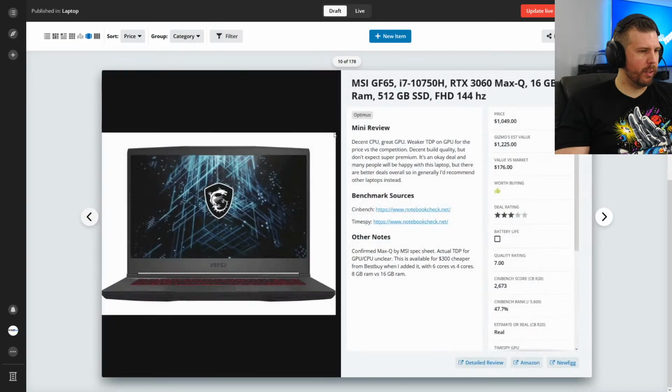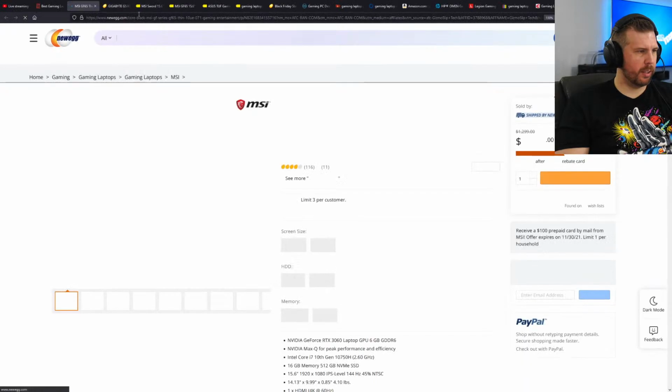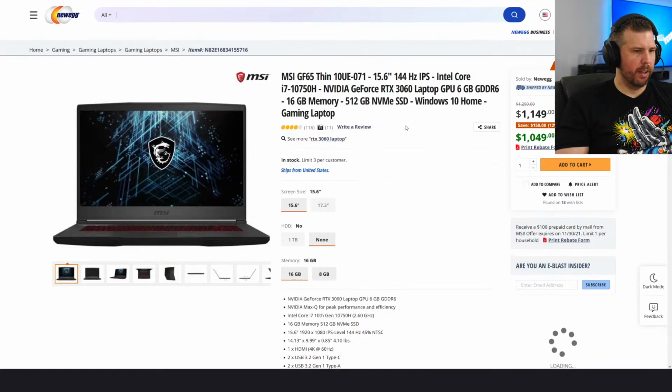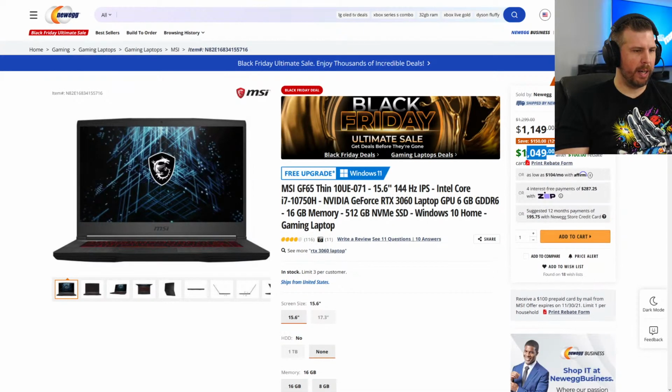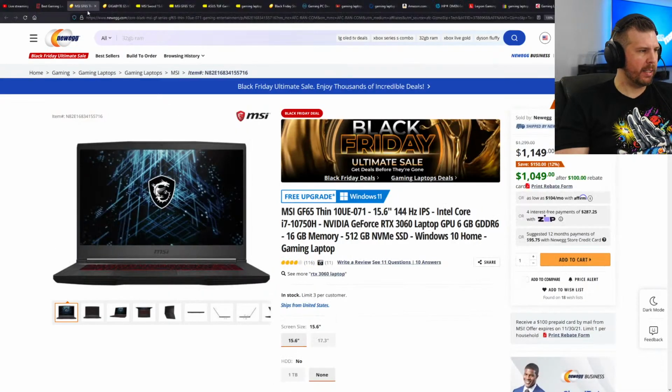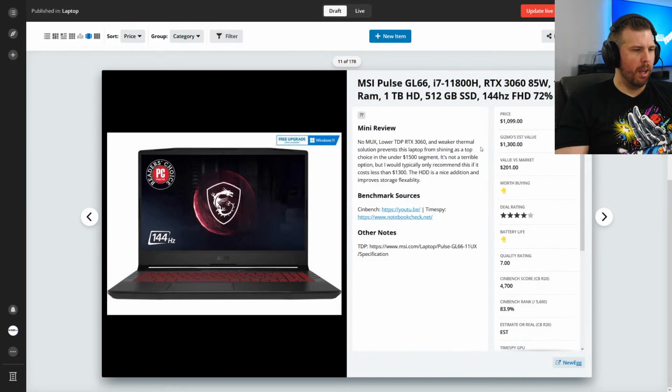Okay, did I go over this one? GF65, we got an i7, so 6-core processor, 3060. All around decent deal here. Let's go ahead and, is this on Newegg? Where is this at? So yeah, 1149 still in stock. You can get a rebate down to 1049. I do think this is pretty solid still. I don't think it's an amazing deal. I think it's just solid. So I give it a 3 out of 5.